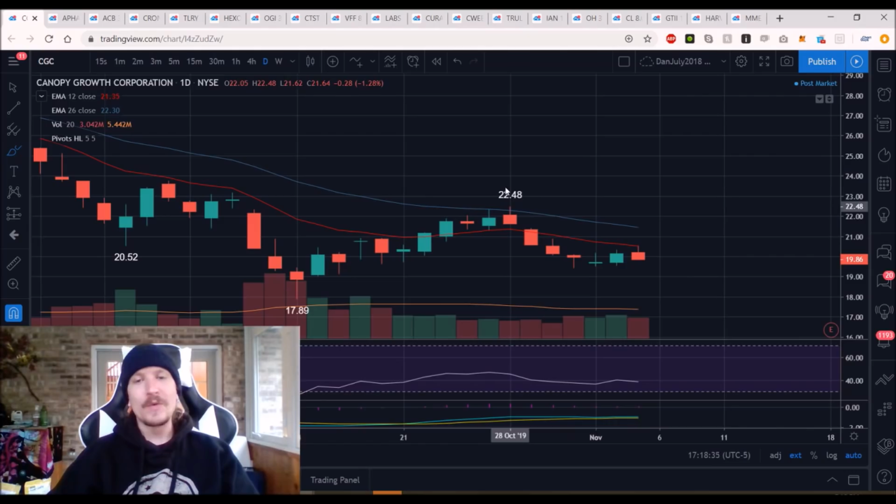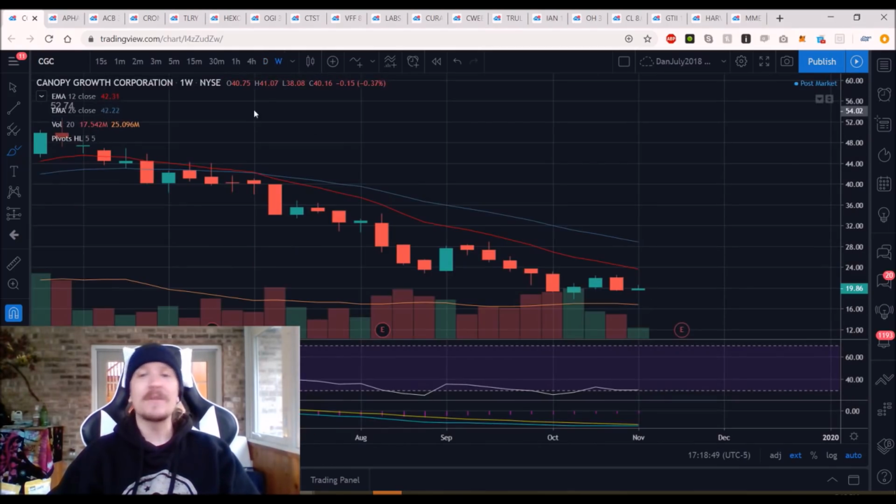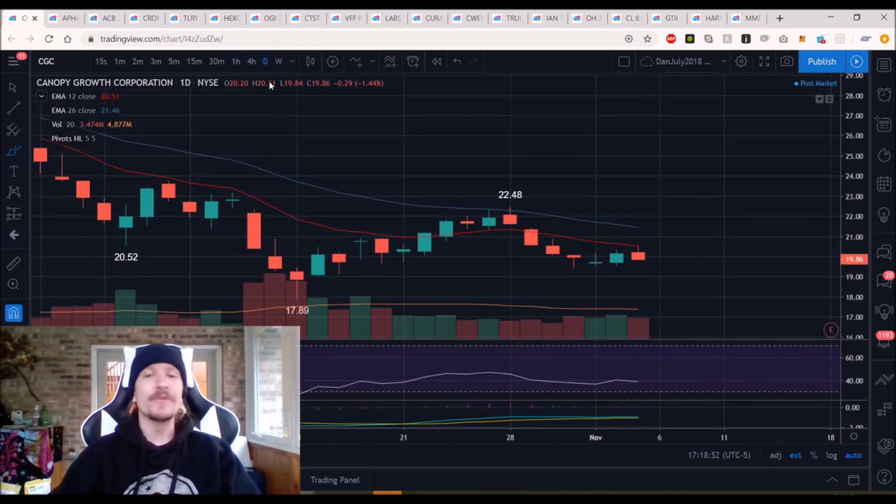We were highlighting the importance of volume all video yesterday, and if we did not see increasing bull volume, we would look for the daily lower high to be the most likely scenario. Now we're looking back down at 1942 and 1789 as the only short-term supports, as the bears do still have complete control at this point. The bulls are proving nothing to us on the daily for CGC.